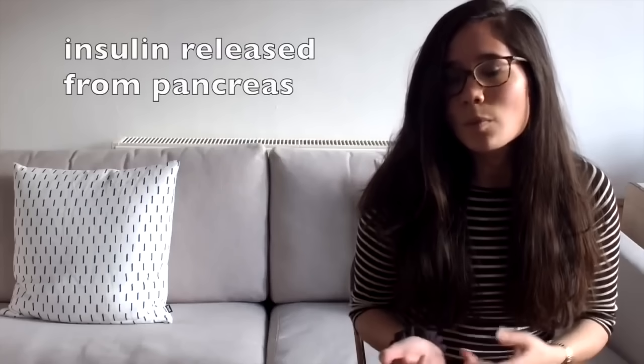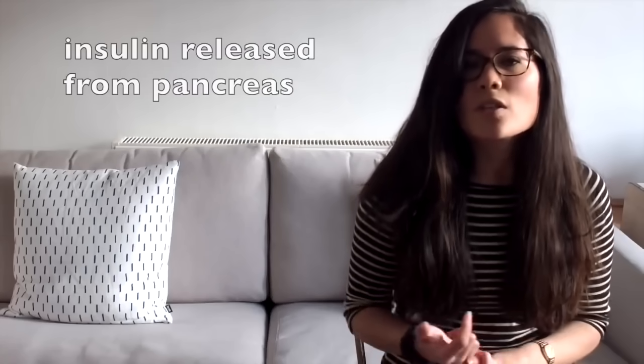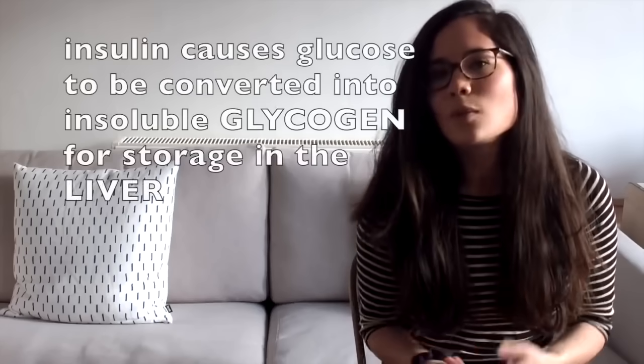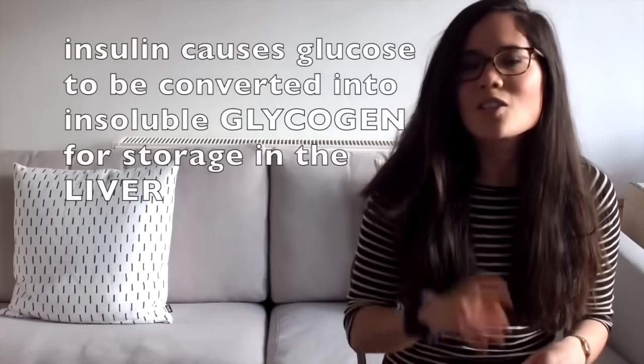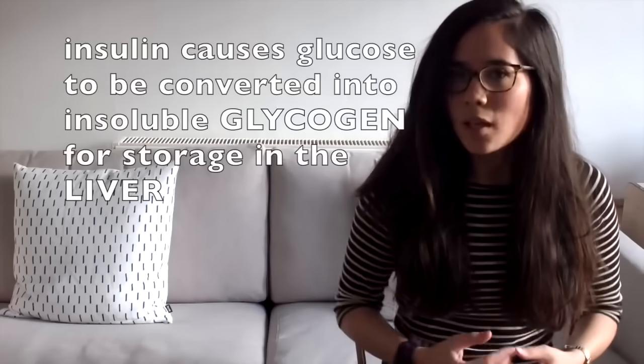It's really important that we maintain our blood sugar levels within a safe range. After we've eaten, we need to lower our blood sugar levels. So insulin will be released from the pancreas. What insulin does is it causes glucose to be converted into a storage compound which we call glycogen. That glycogen is stored in the liver, thereby removing the excess glucose from our blood.